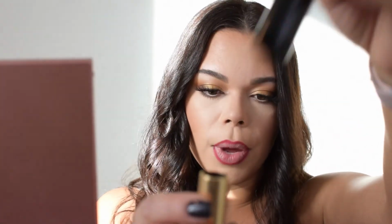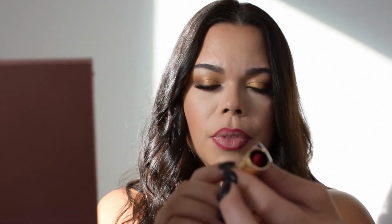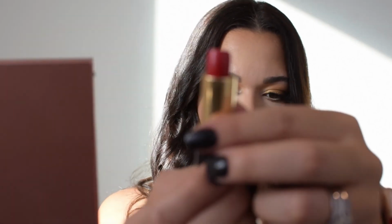And then I'm going to go in with this guy here. This is Lancome lipstick in 132 Caprice. And it's that shade there. It is like a true red with like a blue undertone to it, which I love. And there are so many different types of red, guys. Like you can go with whatever you feel comfortable with, whatever works for your skin tone.